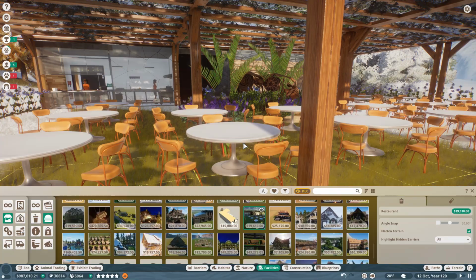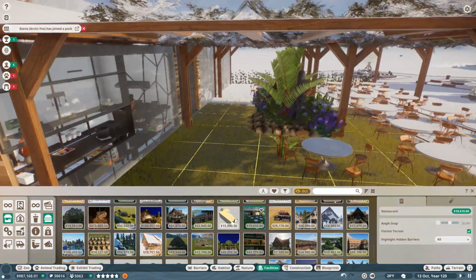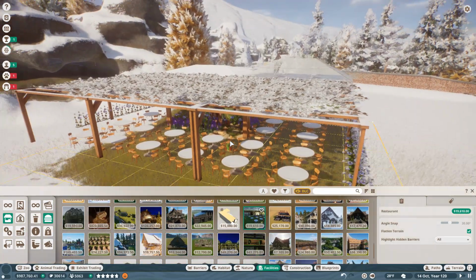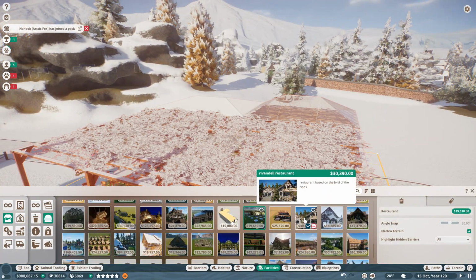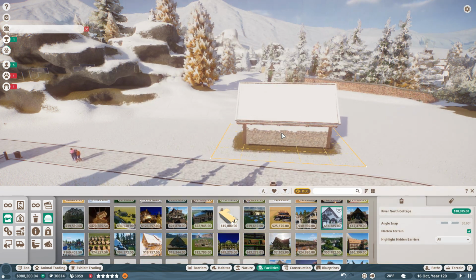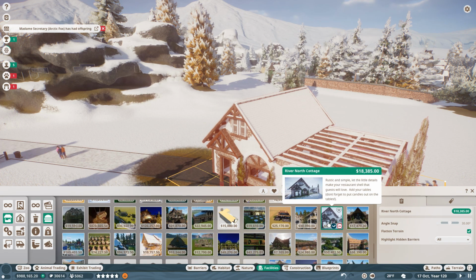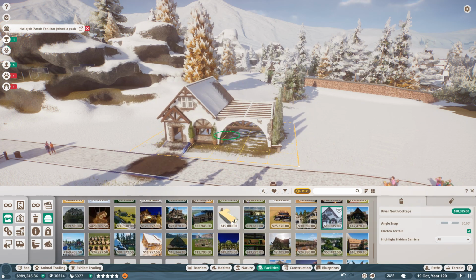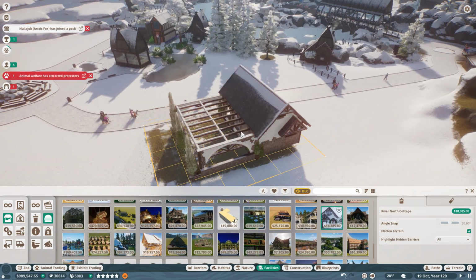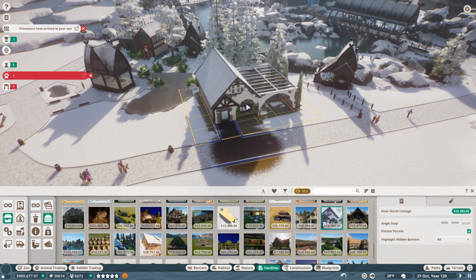In fact, I downloaded quite a few restaurants I haven't used yet. Oh, this is cute. How does this work? Wow! Okay, yeah, I haven't used quite a few of the restaurants I've downloaded just yet. North River Cottage. Is this a restaurant where people can come eat? Rustic and simple. Don't add your tables. This is really pretty, you guys. Oh my goodness. This is very pretty.